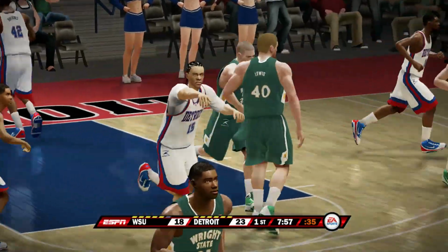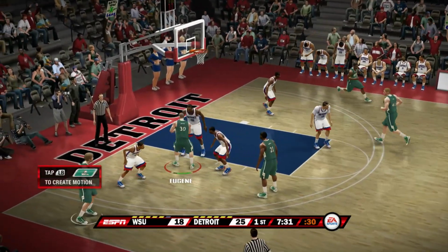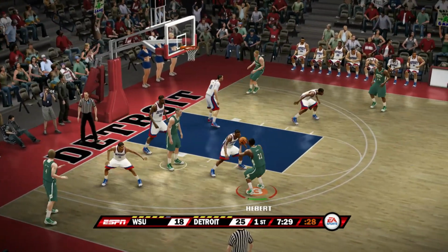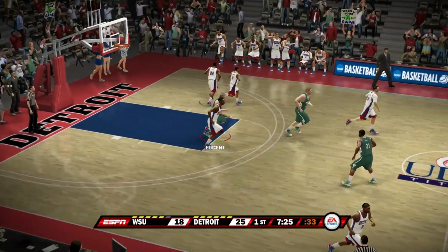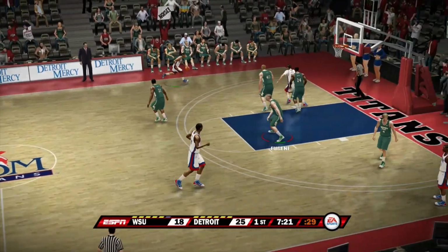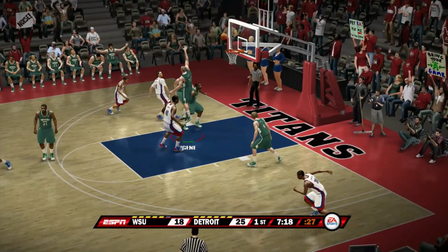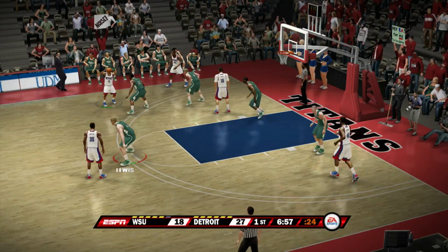But Eugene at least gets us this bucket, and we're able to cut it by 5. And then Eugene in the lane again, going to pass it around. Eventually Hebert gets it, and he misses a shot too. So now here comes Detroit going up the lane. Don't let them get that transition bucket, and they still get it anyways. You know, why does it even matter? So now down by 9.